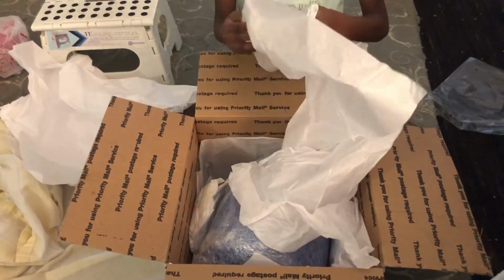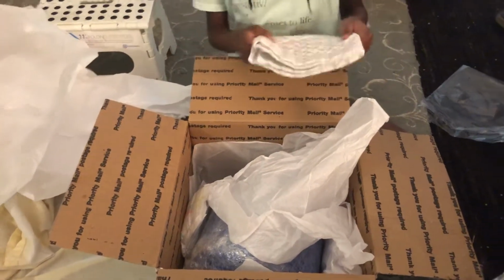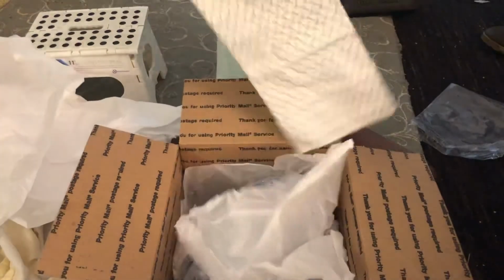Talk about tissue paper. Don't be messing that up. I can use that again. I'm not messing it up. I'm just saying. What is it? Giraffe? Open it. I don't know what it is till you open it.